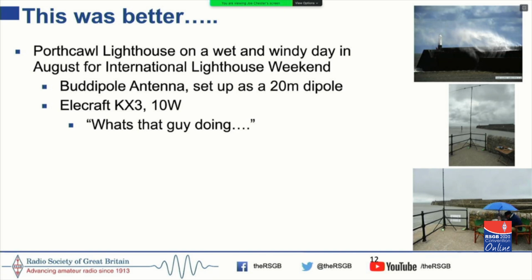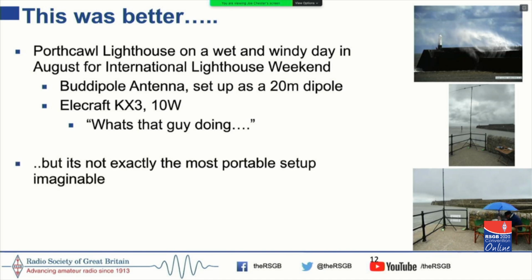Thank you very much. My favorite one was the little girl who said, "Mammy, what's that man doing talking into his hand?" Now, this setup is not exactly the most portable setup in the world. It's more transportable than portable. But then I discovered this.